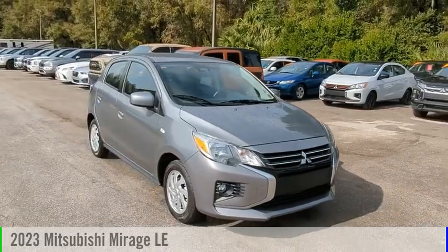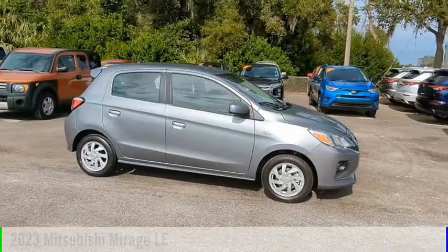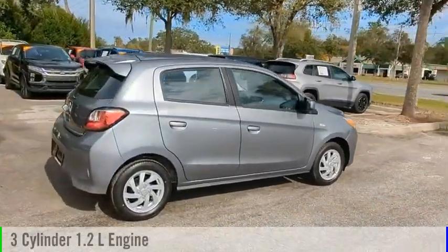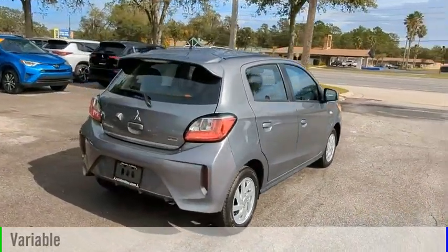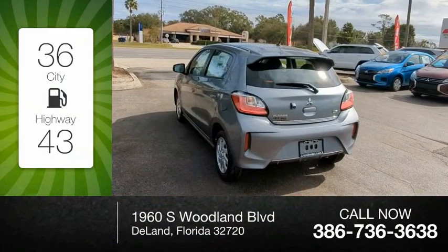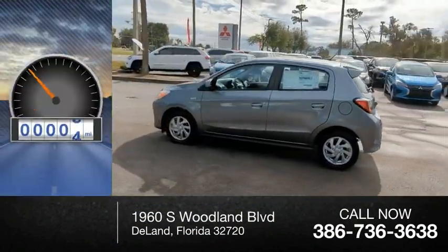We are pleased to show you the 2023 Mirage. This vehicle is powered by a front-wheel drive, 3-cylinder, 1.2-liter engine, and comes with a continuously variable transmission. Great fuel efficiency saves you money by requiring fewer trips to the gas station. This vehicle has less than 100 miles.